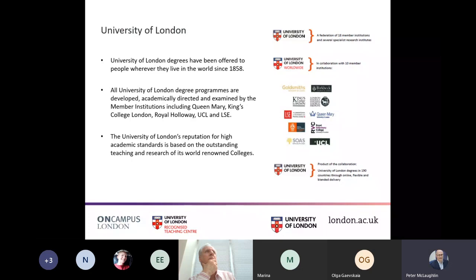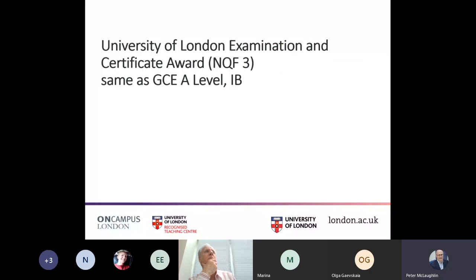So the award that's given to students successfully completing the IFP is a University of London Certificate Award, Level 3, which gives it the same equivalence as a GCE A-level or the baccalaureate or something similar in terms of international high school certificates. The examinations are also set up, arranged and delivered by London University itself. And we're the teaching centre. We've been teaching this programme highly successfully since the beginning, actually.